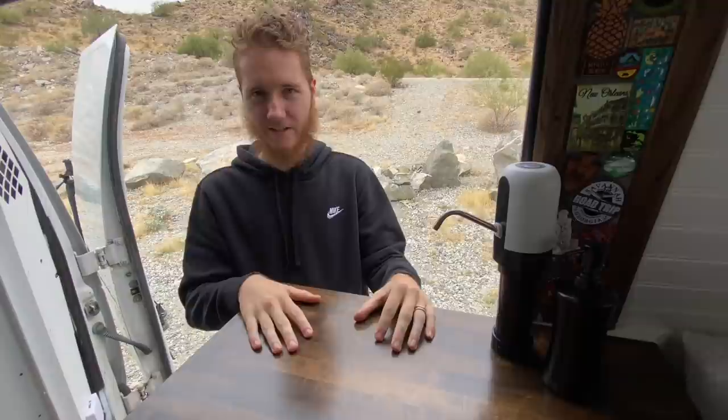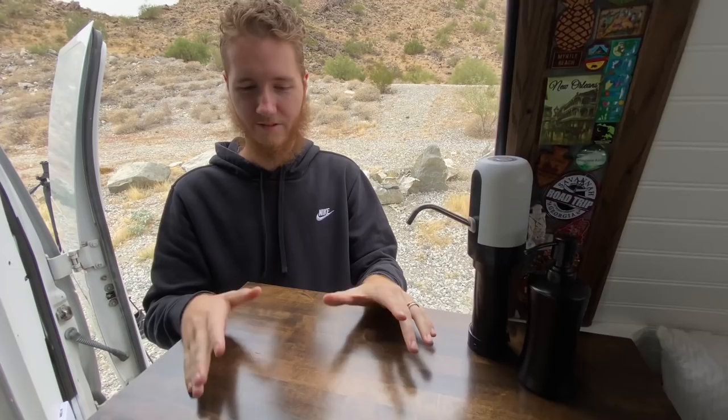So the reason we went with this method instead of a traditional sink that's inset in the counter, we didn't want to take up any additional space on the counter, and we didn't want it to affect the overall height of the inside of the cabinet. And we definitely enjoy this way a lot more, and it allows us to just kind of use it and put it away.